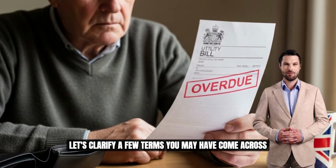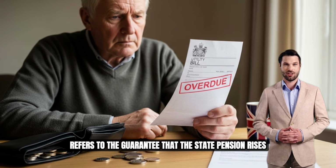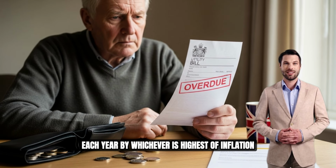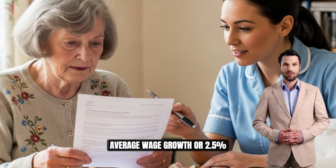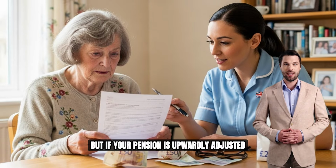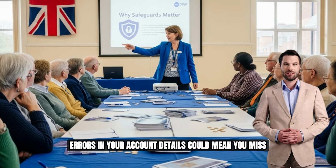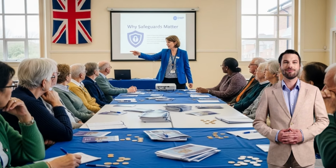Let's clarify a few terms you may have come across. The triple lock refers to the guarantee that the state pension rises each year by whichever is highest of inflation, average wage growth, or 2.5%. It's not directly a banking rule, but if your pension is upwardly adjusted, errors in your account details could mean you miss receiving the full adjusted amount.